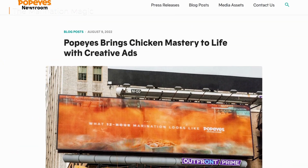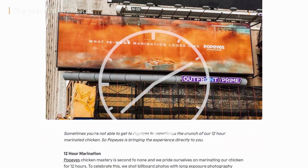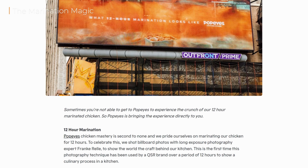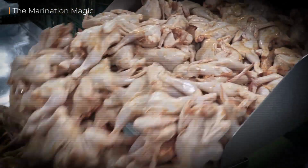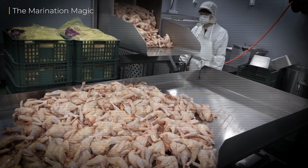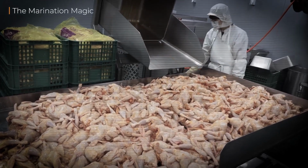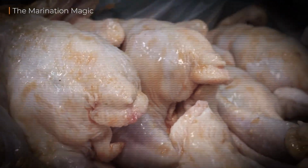Popeyes ensures a marinating time that can last up to 12-24 hours, a notable difference from the short, brine-only processes that some competitors might use. This extended marination time allows the chicken to fully absorb the spices, creating a flavorful profile that can be tasted in every bite. It's like letting a good steak rest to absorb all those juices. The longer it sits, the more intense the flavor.